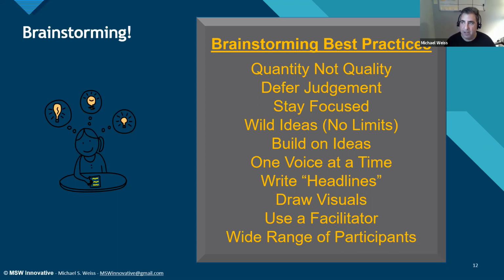A detractor might be someone, let's say you're redesigning the shopping cart, your detractor might be someone who hates supermarkets with a passion. I only do online shopping. I wouldn't set foot in a supermarket if you paid me. I want that person in my brainstorm, okay? Because they're going to come up with really cool ideas.